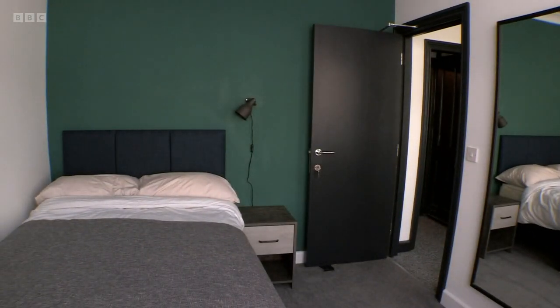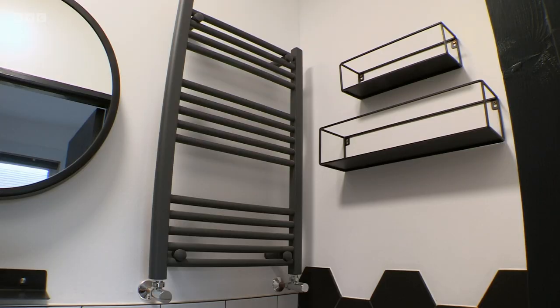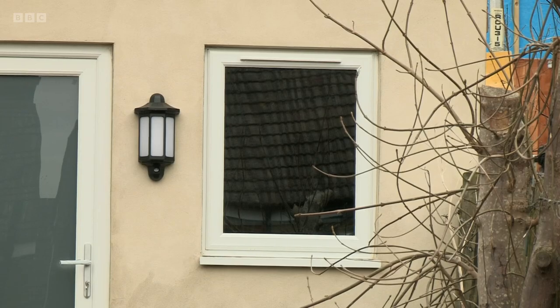Matt and Andy spent a total of £270,000 on the house, but just how much profit would they make if they chose to sell to an investment buyer? If you were to sell this property as a HMO, which is a house of multiple occupation, I think you could achieve a price from £350,000 to £375,000.